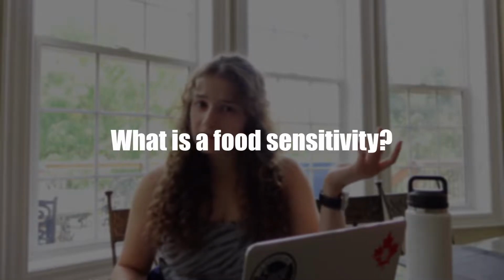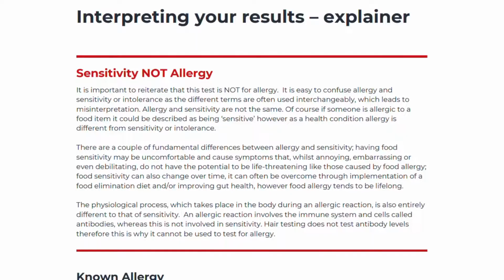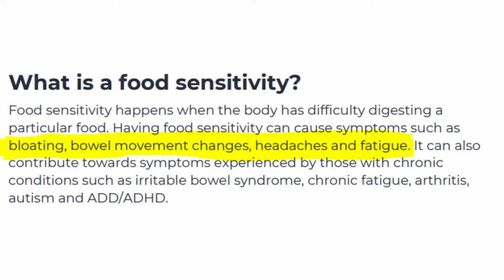Before we get into my results and I show you all the good stuff, let's talk about what a food sensitivity is. Food sensitivity refers to your body having a tough time digesting a certain food. Having a food sensitivity is different than having a food allergy. With a food sensitivity, you can have uncomfortable symptoms. The symptoms that can result from a sensitivity can be bloating, bowel movement changes, headaches, and fatigue. A food allergy can cause life-threatening symptoms, whereas a food sensitivity may just be uncomfortable and cause other kinds of symptoms. So they are two completely different things, which is important to note.